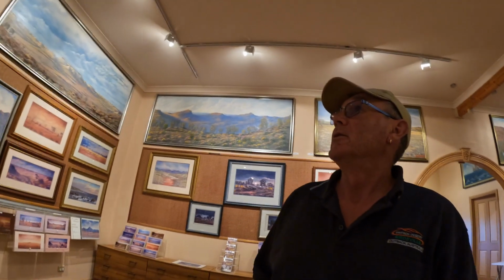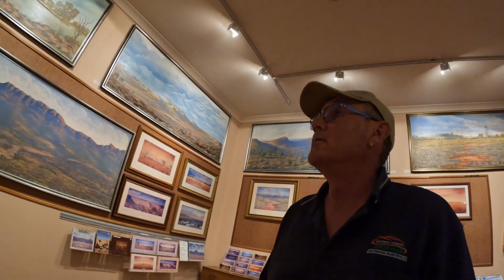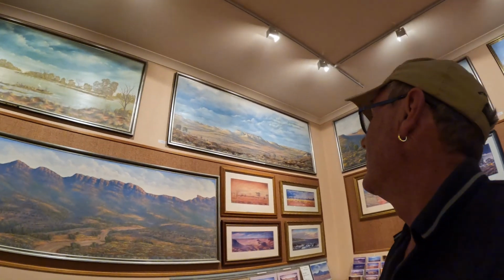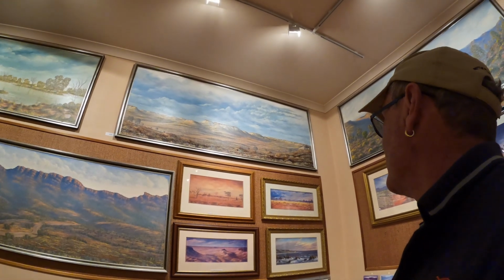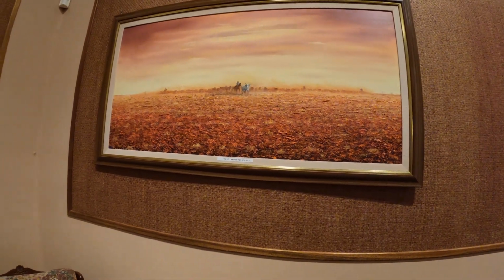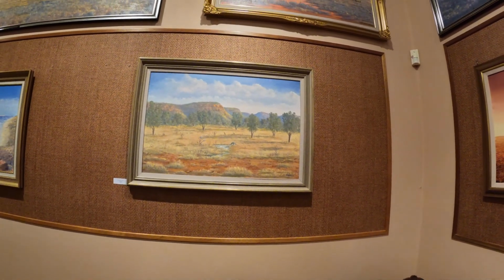So we're at the Jack Absalom Art Gallery in Broken Hill. Some great little paintings here. Waterbirds, Cooper Creek, for sale, $10,000. The Breakaways, Cuba Feeding, Kidman's Wall. That's pretty cool. That's great, that one. It's old Jack and Pro Hart used to hang out together, painting together.